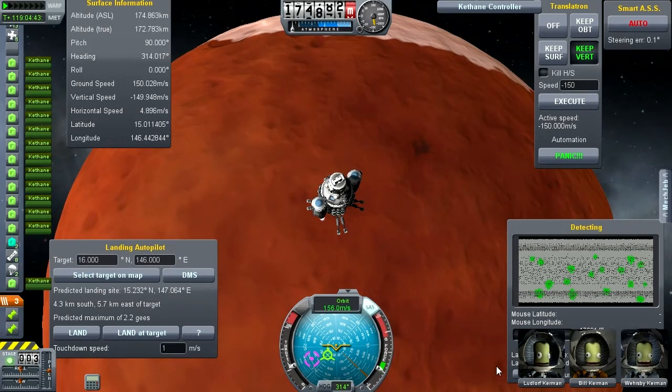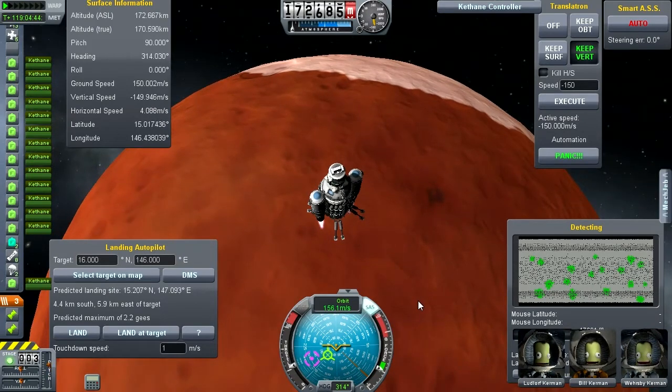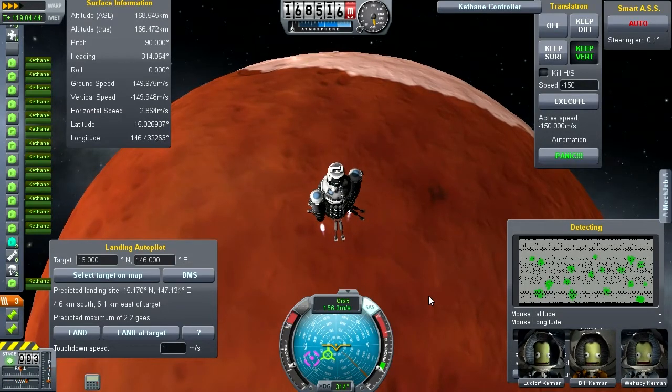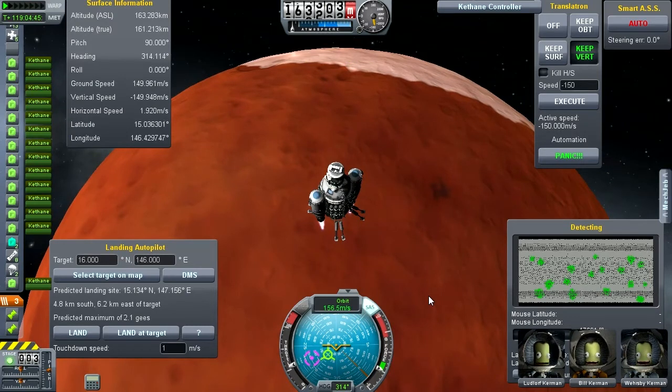We're coming in south and east of our target, but I don't care. We're over Kethane. That's the nice thing about having a detection unit on your landing ship, is you can make sure that you're landing over what you want to land over. A little bit of physics time warp here to speed this up a bit. And video time warp to speed it up now because physics is a little bit janky.